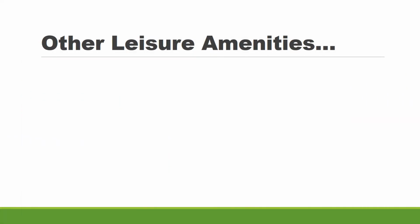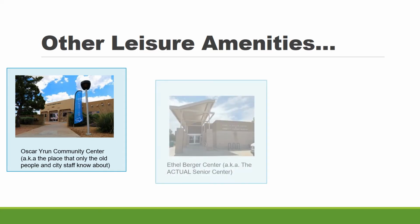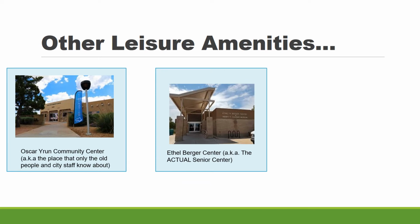Now, okay, it probably sounds super boring right now, but Sierra Vista does have other leisure amenities. First off, we have the Oscar Yrun Community Center, also known as the OYCC. It's a community center that most residents don't really know about. It's located across the street from the Ethelberger Center, which is the designated senior center for Sierra Vista. Due to close proximity and poor advertising, the only citizens that frequent the OYCC are the senior citizens, who, again, I state, already have their own designated center.